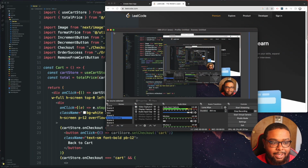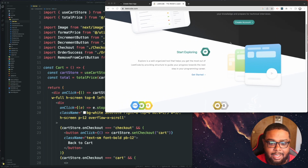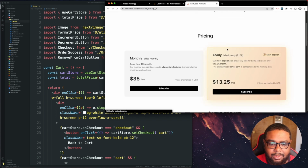But yeah, here's the site right here. I just opened it up, so I don't know much about it, like I said. But let's see how much it costs. Hopefully they got like a free version or something. But so it's $35 a month. Okay.